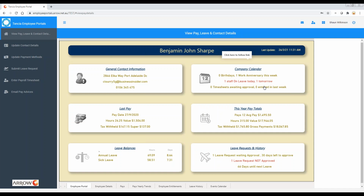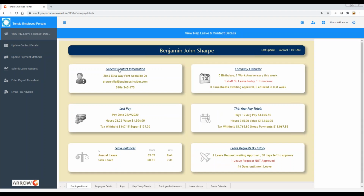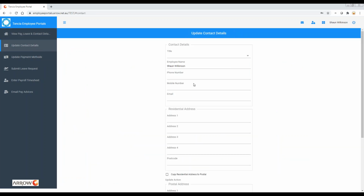And then we're going to step now into the areas of the portal where you're updating information back into Tencia. And we start there in the most basic area, in updating the contact details. So, you know, as Ben was looking at the contact information, that phone number that was entered was out of date. I can jump back into my maintain employee details and enter in my correct phone number. So I might just enter in all sevens.